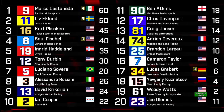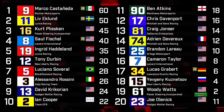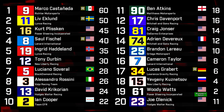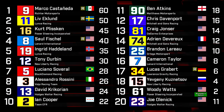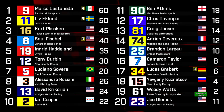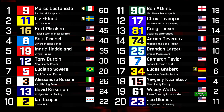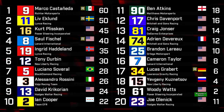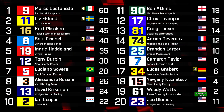And if Joe Alenik loses this championship by 59 points or less, then I think he is going to be absolutely kicking himself, because he absolutely threw this race away, and this is going to hurt a lot if that happens, if that ends up playing itself out. That being said, let's have one look at the Drivers' Championship as it stands heading into Europe.